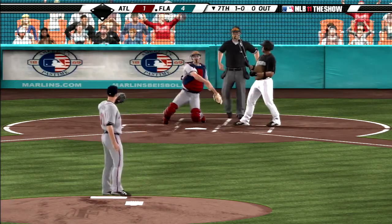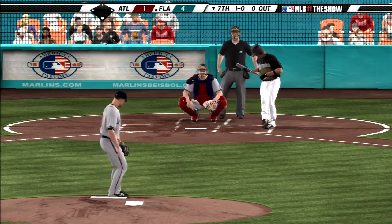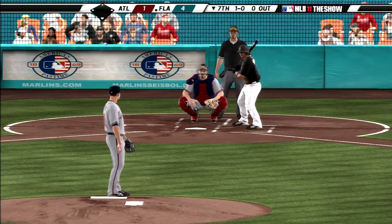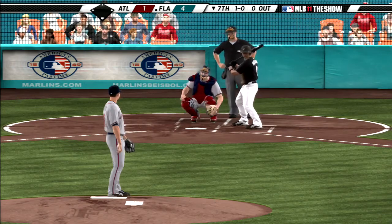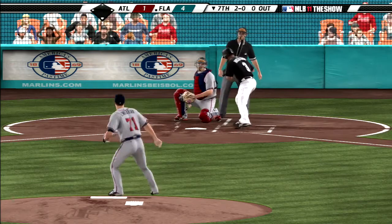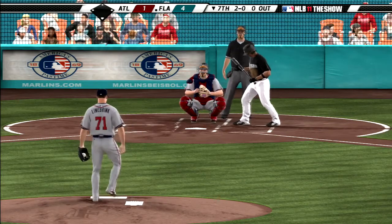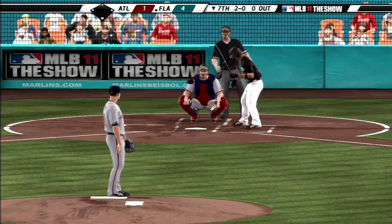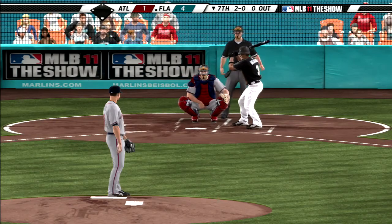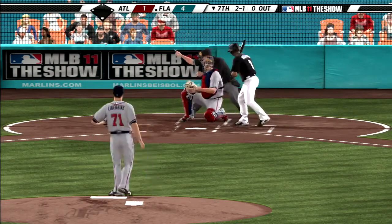Off the plate and away there. 1 ball, no strikes. And this one's too far inside. Ball 2. Showing some patience off a new pitcher here in the 7th. And that's in there. 2-1.